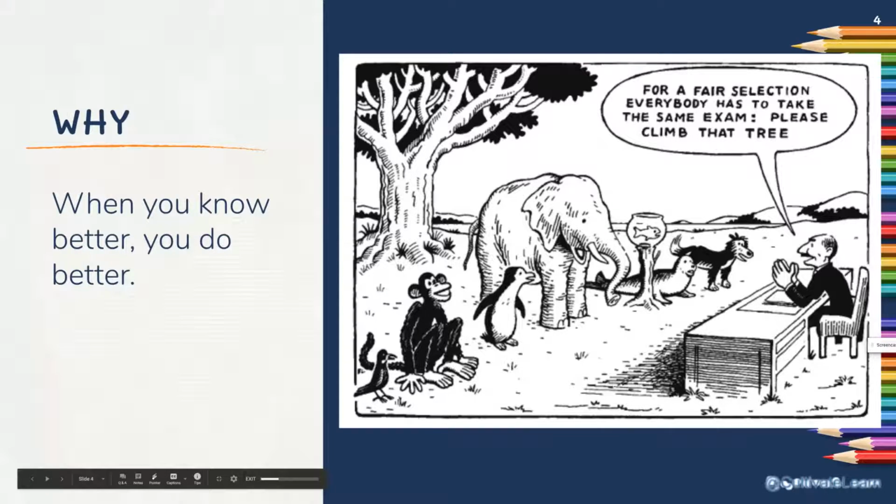All right, so we were just talking about the why behind personalized learning, and with this cartoon, you can see that for years and years, schools have been asking everybody to do the same thing, no matter what their goals are, no matter what they come to school with, no matter where they plan on being in 10 years. And so the why really behind personalized competency-based learning is that when you know better, you do better. And now, with all the research that's been going on for really over 25 years, we can see that we can help all of these learners to be their best. They might not all climb that tree, but they might also not need to climb the tree, you know?